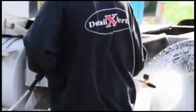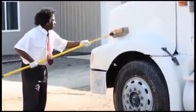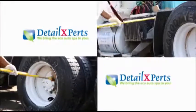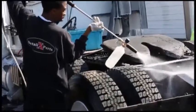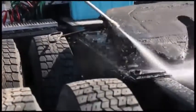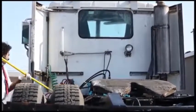The leader in the mobile vehicle steam cleaning industry, DetailXPerts combines state-of-the-art technology with water-saving expertise. Our effective and innovative method of cleaning all types and sizes of vehicles with just a little water is what sets us apart from the rest. DetailXPerts offers nothing but high-quality, fully insured, patent-pending mobile automobile steam cleaning services.